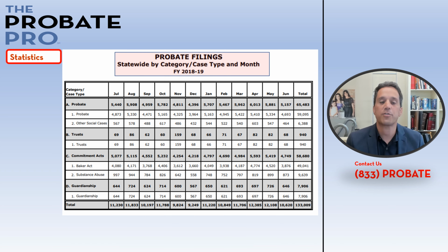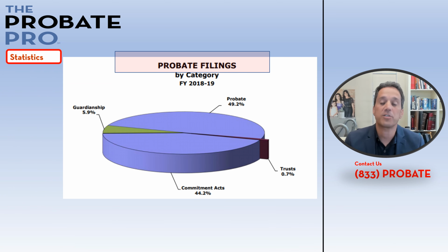This particular graph shows that probate represents a tremendous volume of the filings within the state, representing over 59,000, trust 940, and guardianships a little short of 8,000. A lot of files within the court system. This particular graph represents that probate represents about 50%, guardianships a little less than 6%, and mental health commitment acts 44%, and trust less than 1% in the state.